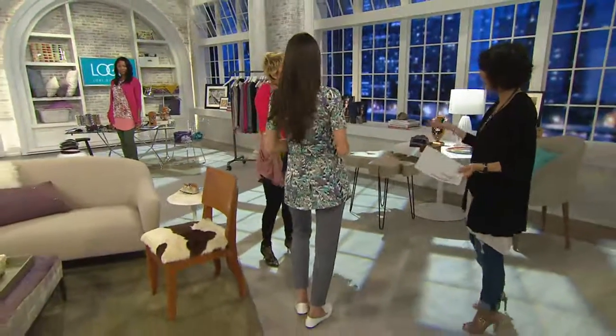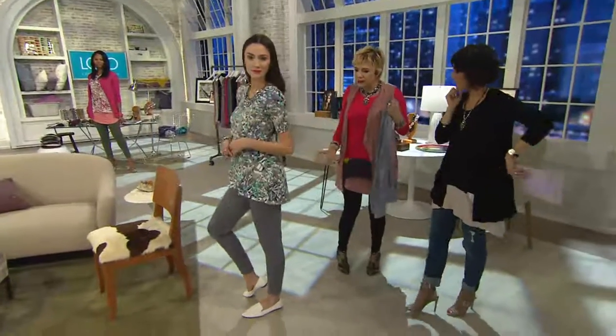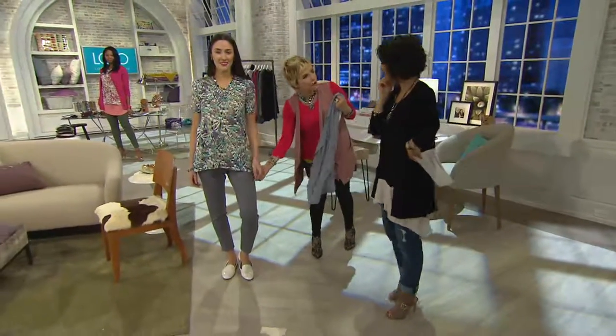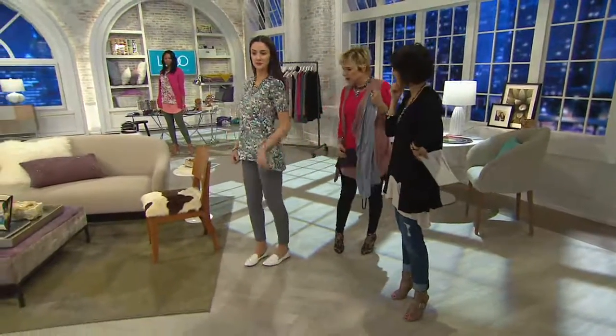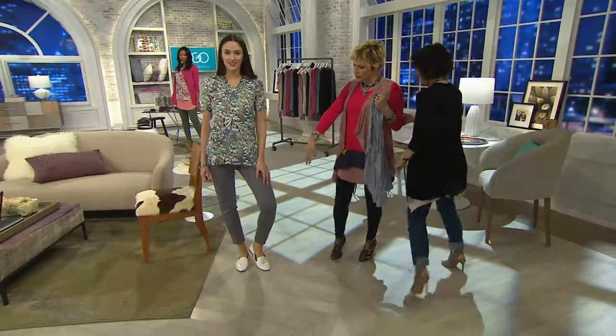It really is more like a tunic, I want to show, because a lot of you ask, can I wear these without layers? Absolutely. Again, it covers everything. That's the beauty of Logo. I mean, all of these are engineered, so that back is covered, that front is covered.